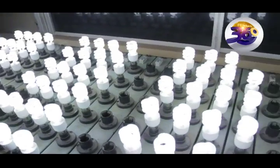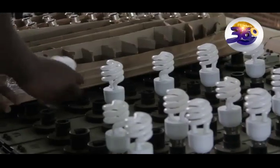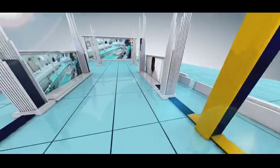In the aging machine, the lamps are supposed to be there for 1.5 hours to determine how long they can withstand the power fluctuation. And as you know, sometimes in our country, Ghana, we have power fluctuations here and there. And with Wellamp, I can assure you, you don't have a problem with Wellamp.